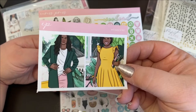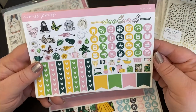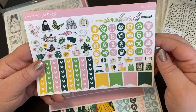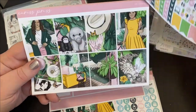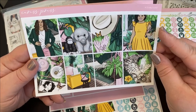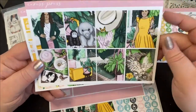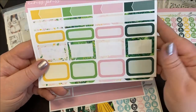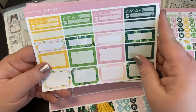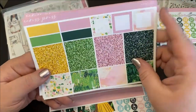We get 2 extra full boxes here, some bottom washi, and then here are the deco icons. Here are the full boxes. Really cute. I love that little elephant and gorilla. And again, the format should be pretty much the same, I think, as the kit I just showed you.